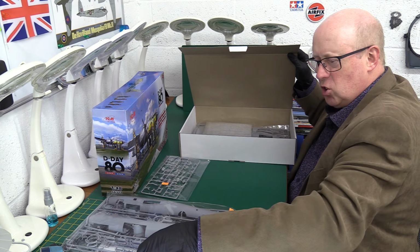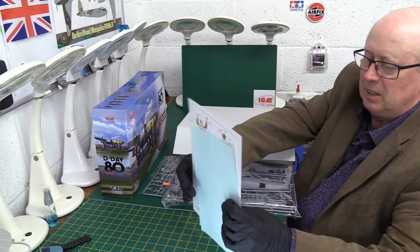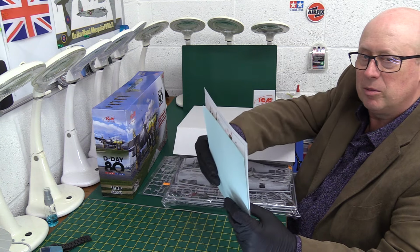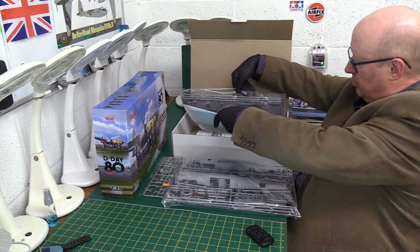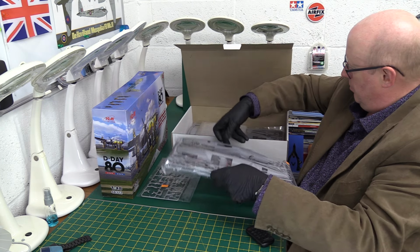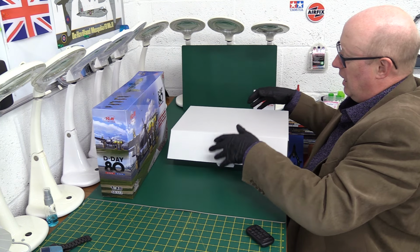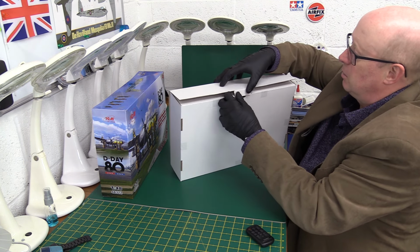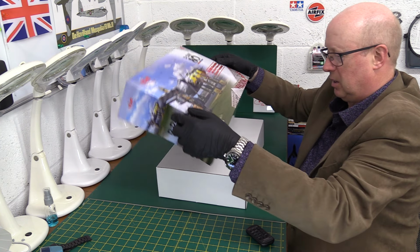It's a little bit of a shame we couldn't have had it out in time for the actual anniversary at the start of June, but I think we can forgive ICM for that, given some of the difficulties they are suffering at the moment. I think it's a beautiful, beautiful package. And as I say, I'm not going to be letting this one go. I'm going to be hanging on to that one. I think that is the one I might build.